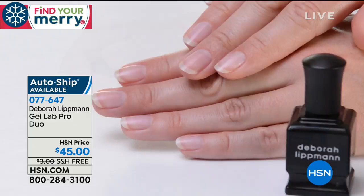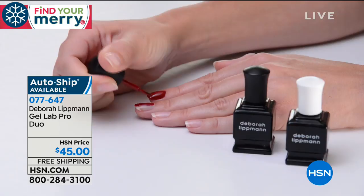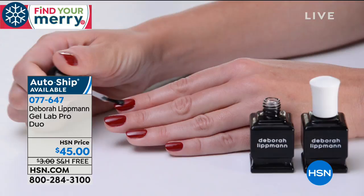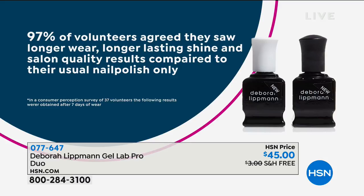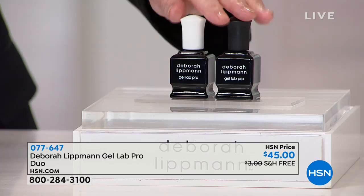So yes, to your point, the reason that I created Gel Lab Pro, which is now the formula used in all my colors, was that we used it as a base coat and top coat because so many of my celebrity clients, and I'll say me too, fell under the spell of trying to get a gel manicure that lasted long and let my nails grow out underneath it, only to find out that once again, it's just not good. So we had a consumer perception study. 90% of the volunteers agreed that they saw longer wear, longer-lasting shine, which is the Gel Lab Pro, and salon quality results compared to other products in salons.